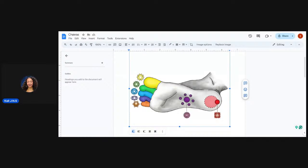Those energy points have nerve endings that channel down into the feet, these areas of the feet. Okay, and it allows you to discharge the excess energy that has been accumulated in the major chakra energy points. You can discharge the energy from the feet, or sometimes you can bring in the energy from the feet.